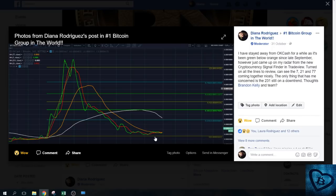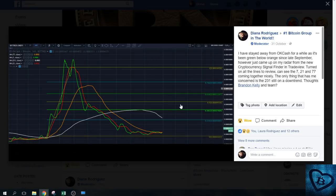Back on the 31st, I looked at a few different things. Looking at this chart, I normally don't use the red; I use the red when I'm making final decisions. Here the green was below the orange, and because it went down, that allowed the orange to complete a cycle. The reason it caught my attention is that these three lines coming together is quite rare. Because the white was on a downtrend, it may stop it from rising as quickly as it can. So that's when it all started, back on the 31st of October.